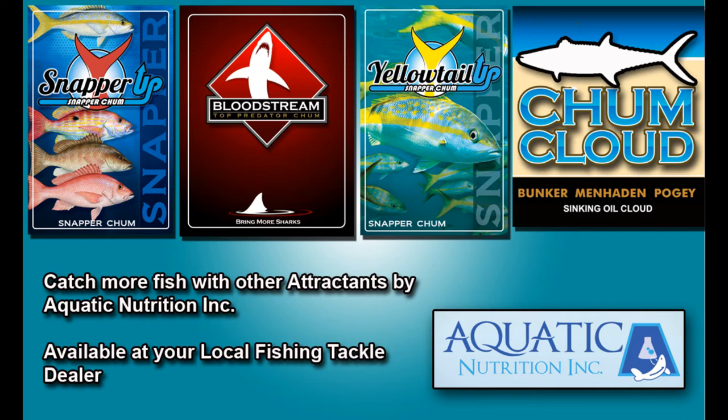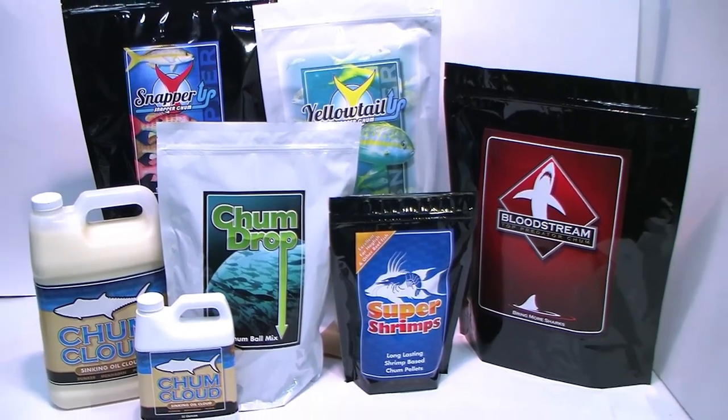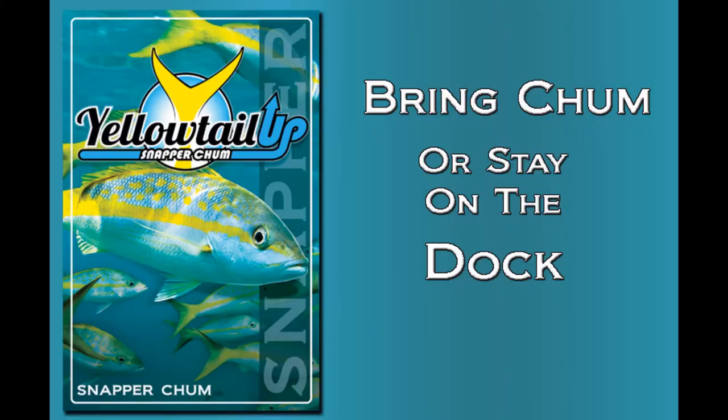Fish respond to chum. We all know that. But do you know there's an incredible new chum? Yellowtail Up is an exciting new chum formulated to catch more fish while saving time and money. It's easy, it's clean, and best of all, it requires no ice or freezer space because it's never frozen. Yellowtail Up mixes in minutes with no mess and lasts as long as 2 blocks of frozen chum.